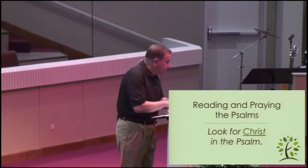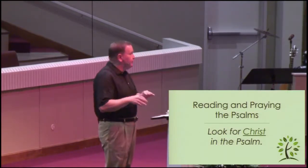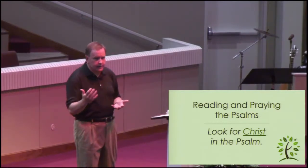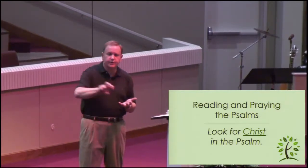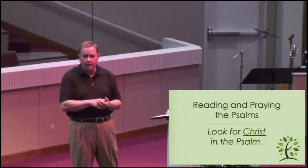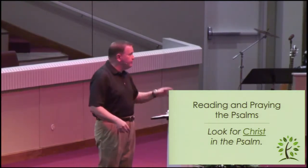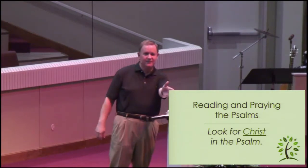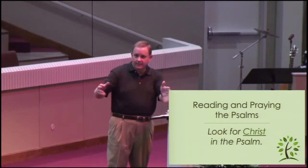Secondly, look for Christ in the psalm. Now, don't force Christ into the psalm, okay? In one sense, Christ is not under every rock and behind every tree in the Old Testament. That is, you can force typology where it doesn't belong. In another sense, he is, because every rock in the Old Testament and every tree in the Old Testament was created through him, okay? And sometimes, though, we want to force Christ.